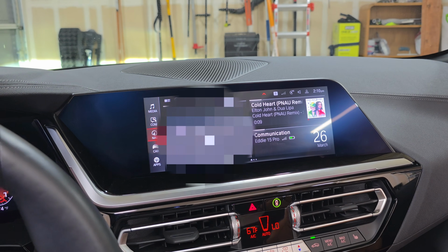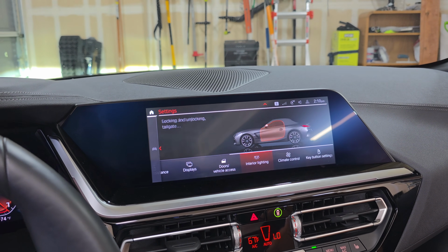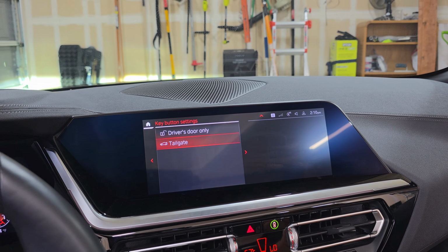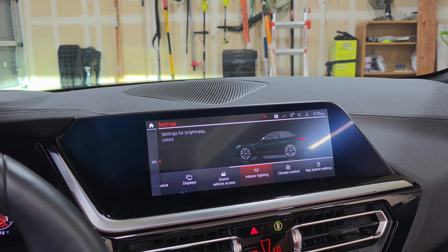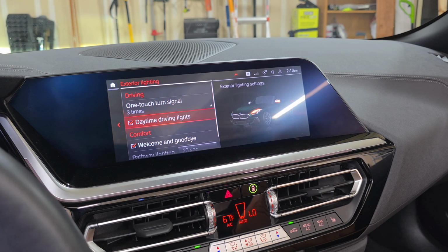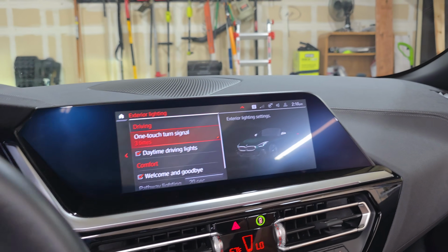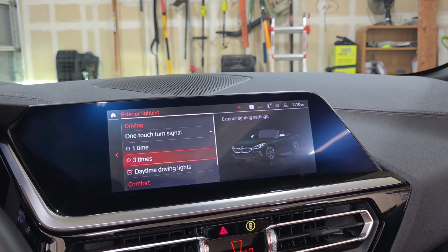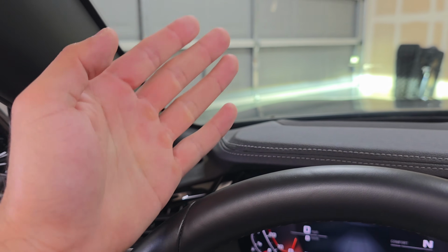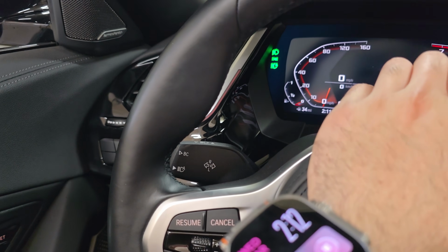You have media, navigation, your vehicle information, your settings you can adjust, your doors, your lighting, climate control, and buttons for your key fob you can program and do other things. You do have a bit of customization ability still, as well as driver assist settings and exterior lights. You can enable it if you like. If you like your one-touch turn signal to blink 3 times, by leaving it like this as an example, if you lightly tap your turn signal, it will blink and automatically disengage, so long as it's not a full press, you know. That's what that allows you to do.